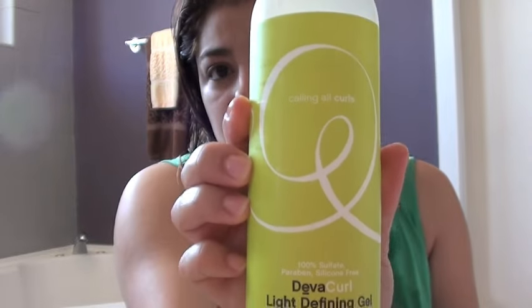Another product that I did buy, and I've heard a lot about this particular line with the curly girl method, is the Deva Curl. I got the light defining gel for Deva Curl. I don't use it a lot. I don't like that crunchy feel. I'd rather have the soft curls in my hair.